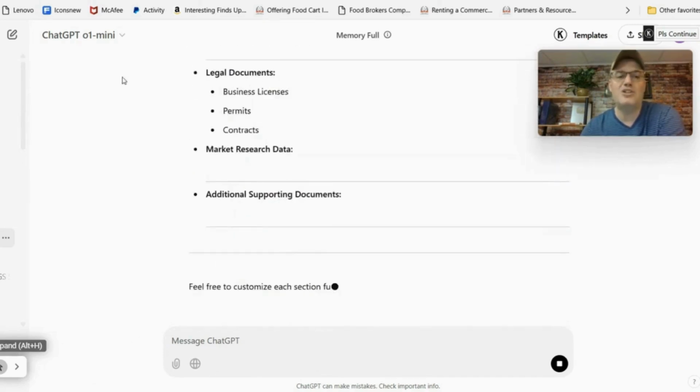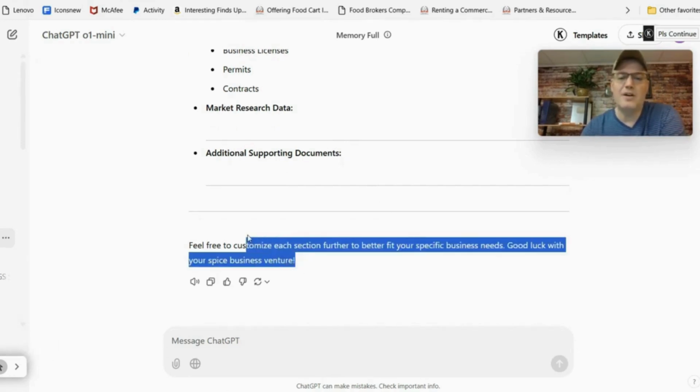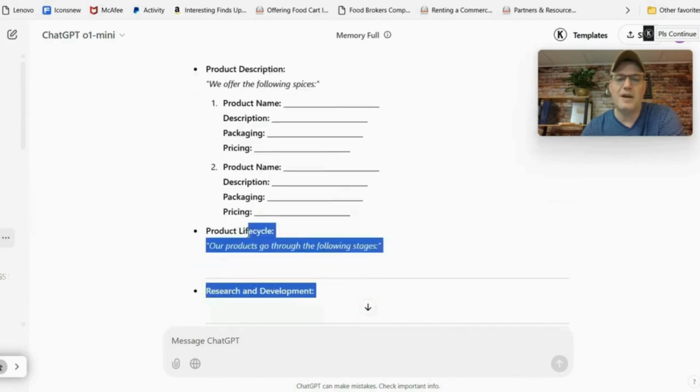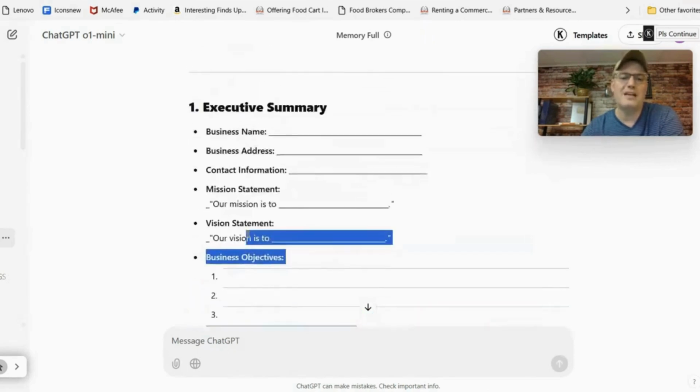Now, I'm using ChatGPT's new O1 Mini feature, which is pretty mind-boggling because it's very fast, very accurate, and it even has better logic, better reasoning. So I'm actually going to take all of this amazing information. Look at this. Literally covers every aspect. Now, one second, let me copy and paste this, and then I'll show you what this looks like in Google Docs.